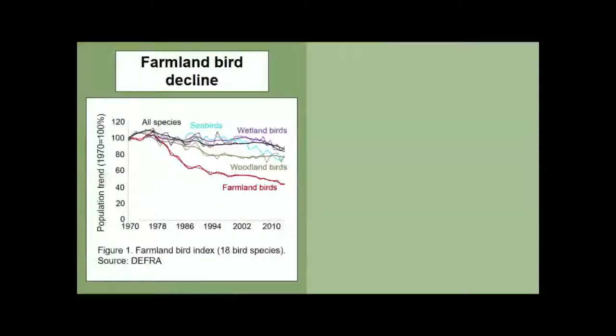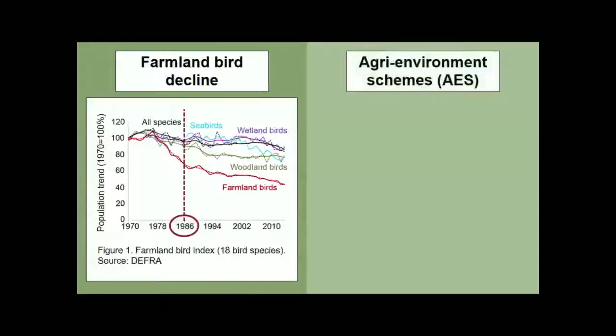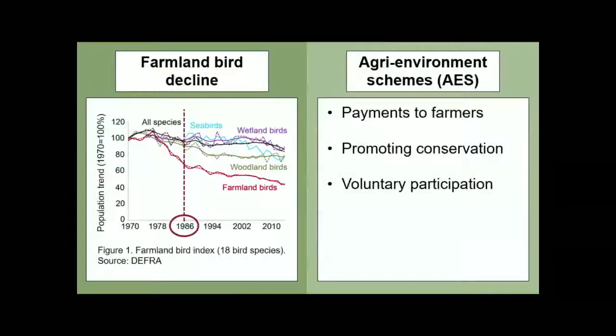So here you can see Defra's bird index again. And in red, you can see the decline of farmland birds. It's interesting to note that the first farmland conservation measures were implemented around 1986. Even though the rate of decline has since slowed down, today, 30 years later, we're still far from reversing it. As we've heard from talks today, the main conservation tool put in place has been agri-environment schemes, to which I refer as AES. Through AES, farmers receive payments which act as incentive to engage in conservation.